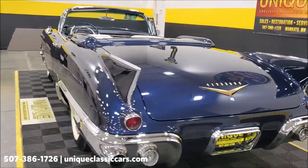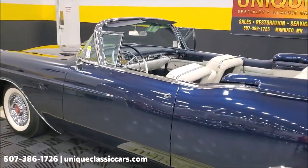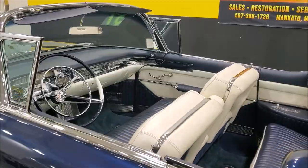So what I'm gonna do is I'm gonna pause this, I'm gonna open the hood, and let you see how detailed and beautiful it is under there and let you hear it run. Let's fire it up.